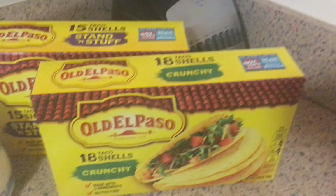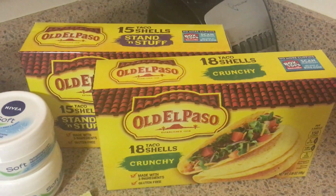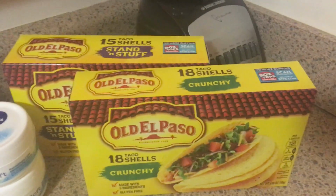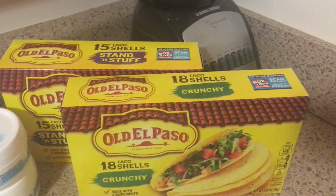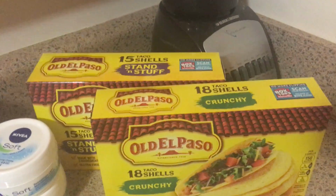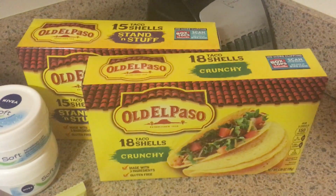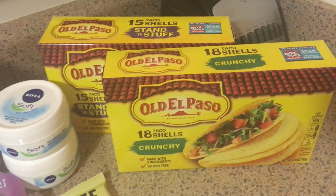I was planning on spending, they were $2.24 a piece, $4.48, whatever. I'll pay that to eat my tacos. But having that $1 off, I paid $3.48. And then I get 50 cents back on the Ibotta app. So that makes these 2 boxes less than $3.